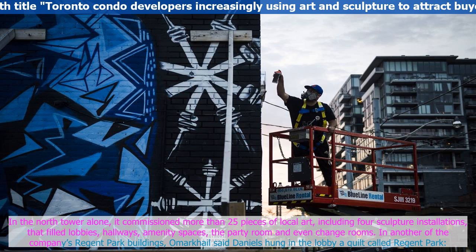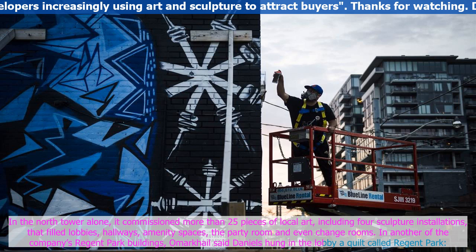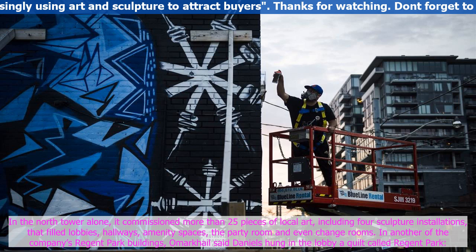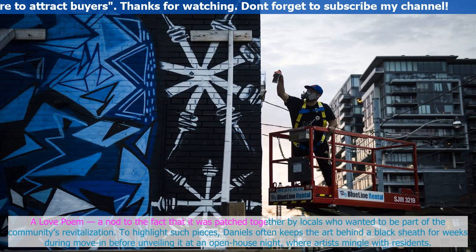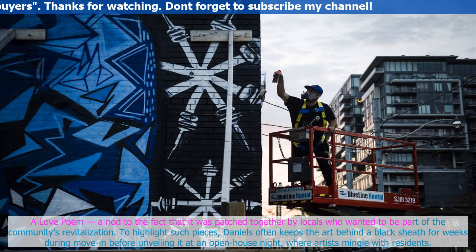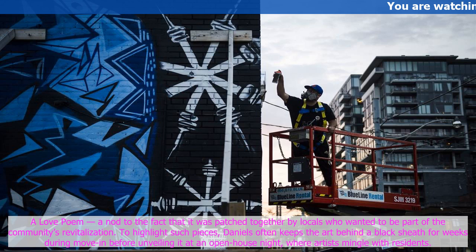In another of the company's Regent Park buildings, Omar Kale said Daniels hung in the lobby a quilt called Regent Park: A Love Poem, a nod to the fact that it was patched together by locals who wanted to be part of the community's revitalization. To highlight such pieces, Daniels often keeps the art behind a black sheath for weeks during move-in before unveiling it at an open house night, where artists mingle with residents.